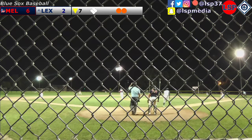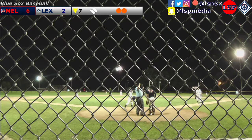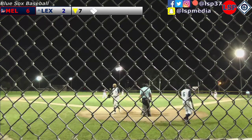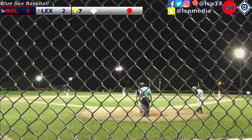And he lines this one into left center field, but this will be caught by the center fielder, Cacciola. Cacciola has flagged down everything that's been hit his way. There have been some tough balls, some hard-hit balls, and he's passed every test. 1 up, 1 down here in the bottom of the 7th. The lineup turns over for Aaron Barbosa, who's 1 for 2 with a single.